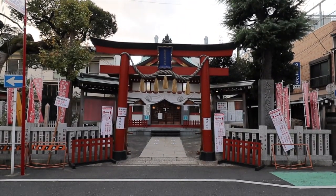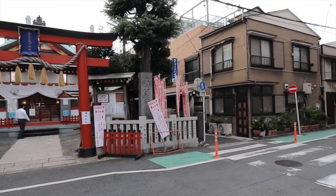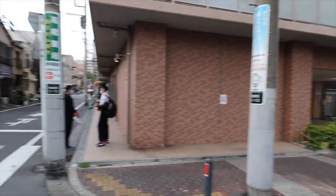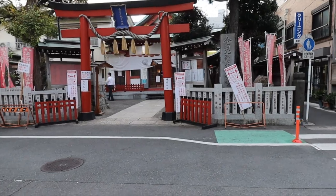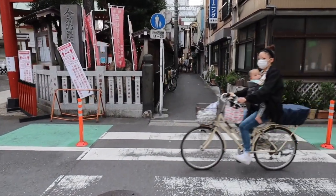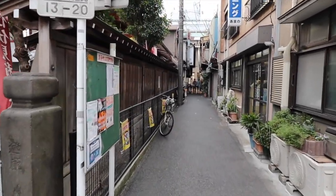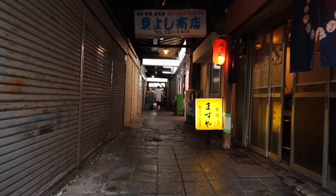The festival is held usually 2 times in November. The apartment was down this street for several blocks, and if you come straight, you'll see the shrine here. And right behind the shrine, there's a small, narrow street. If you come down this street, it'll take you to the Yokohamabashi Shopping Avenue or Shopping Arcade.